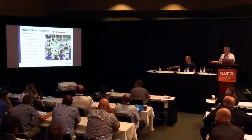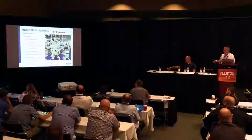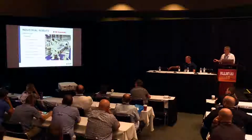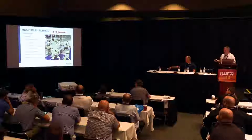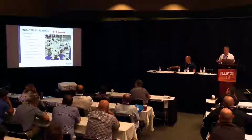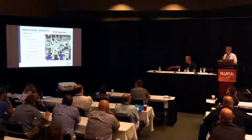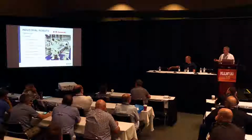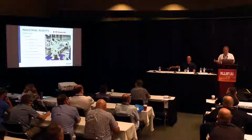We're using a Kawasaki robot. It's a six-axis, 130-kilogram payload robot. This is a heavy-duty industrial robot. Robots generally are judged in mean time between failure, or hours between failure. And robots have excellent service histories or service capacity.